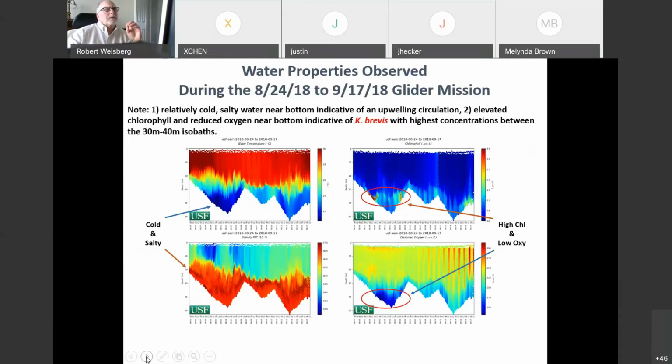And if you look at the chlorophyll, what you see is that between about the 30 and 40 meter isobaths, the chlorophyll kind of lights up with high values at depth. And we see those relatively high chlorophyll values everywhere that the glider sampled, but only between depths of, say, 25 meters and 40 meters. So it wasn't in the deepest water, and it wasn't in the shallowest water. It was right in what we think is the formative region for a red tide bloom. And where we see the highest chlorophyll, we see low oxygen, indicating that there is some decomposition going on. And so the red tide was killing fish, even out there. Next slide, please.